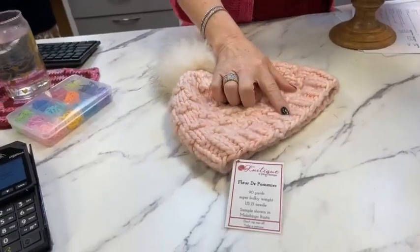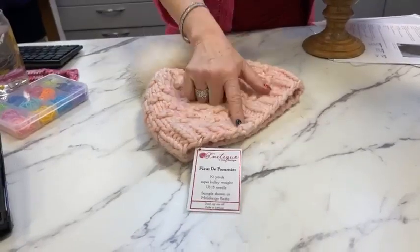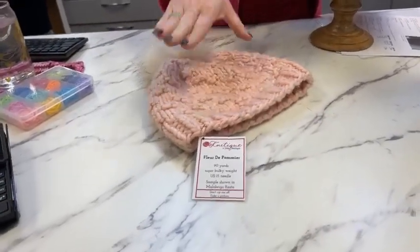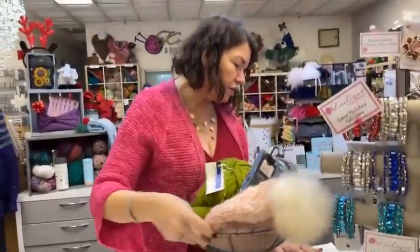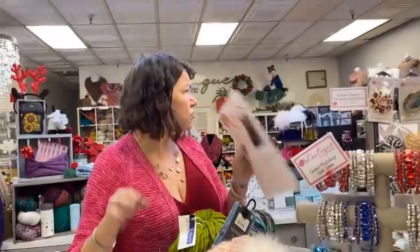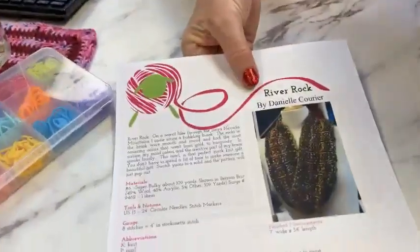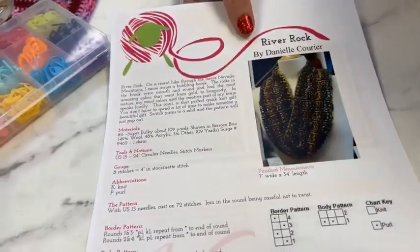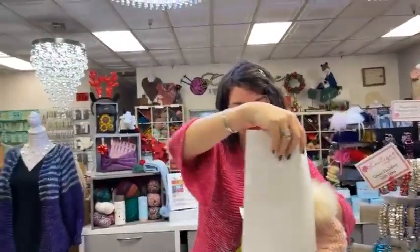If you want your brim to be a little bit tighter, mine's a little stretched out because we've had it a few years. Do your ribbing on a 13, the body on a 15. Chef's kiss, it's perfect. And then there's another pattern, River Rock, which I don't know if we have a sample. Susan, maybe you can see if we have one, but this is easy. Easy, fun, fast. One of our older patterns because the design's different.